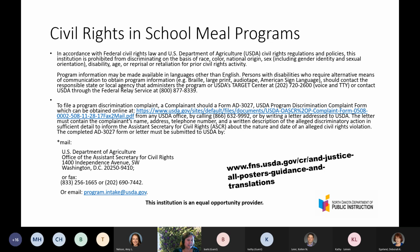Now, this statement is translated into 20 other different languages for you. It's in Spanish on the And Justice for All posters, but if you need a different language, you can go to this website at fns.usda.gov/cr/and-justice-for-all-posters-guidance-and-translations. I didn't forget the "for" in this website. So you can find it at fns.usda.gov/cr/and-justice-for-all-posters-guidance-and-translations.